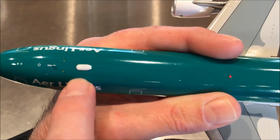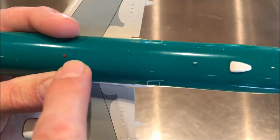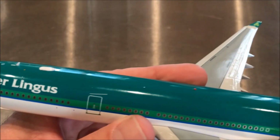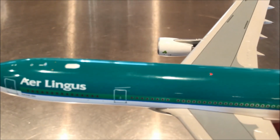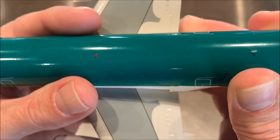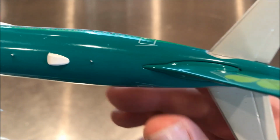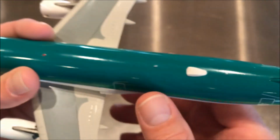Then we have our traffic collision avoidance system. Lights. This is our anti-collision beacon. The VHF antennas look really nice. They're not bent, which is the main thing. Really nice. There's just a little bit of packing grease on there, so it could use a little bit of a polish, but I think that's to be expected.